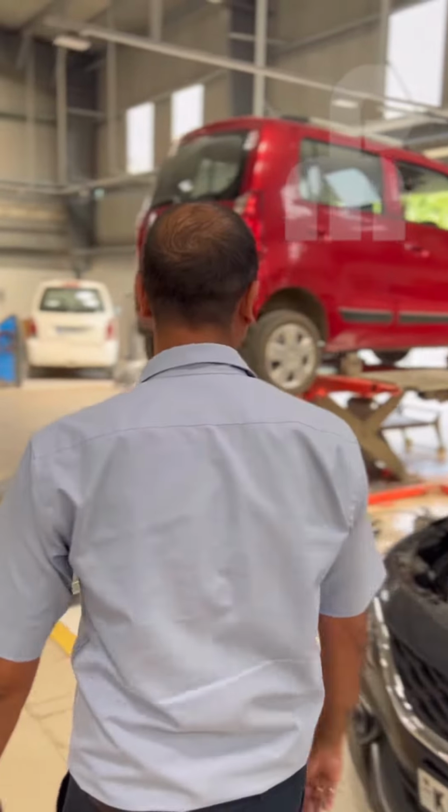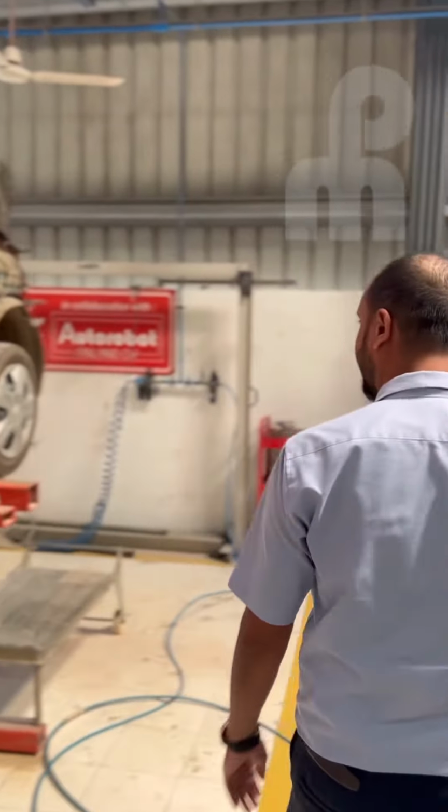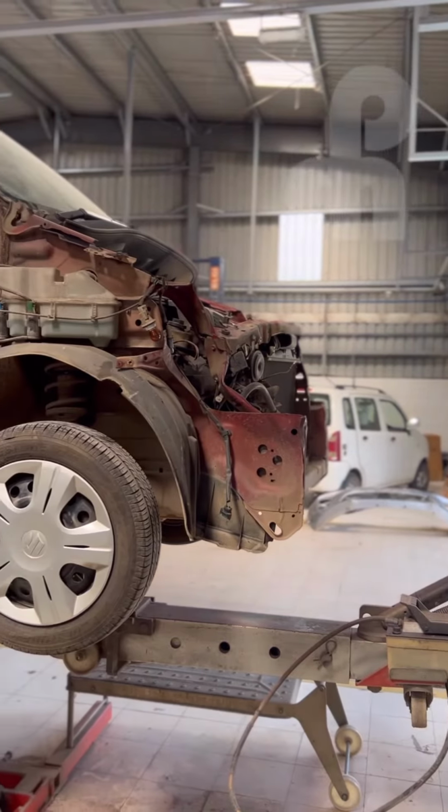They add that chain and they used to pull the car. But here in this crash repair system, the car is placed above that, and with the help of pneumatics, they will pull that apron or other parts out, so the life of the car will increase.